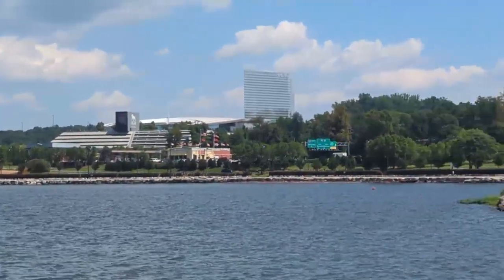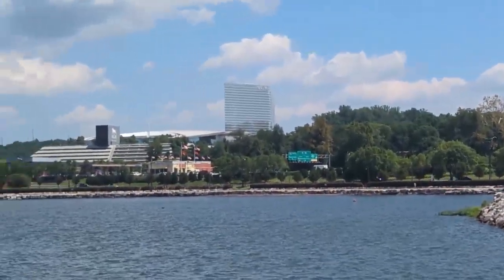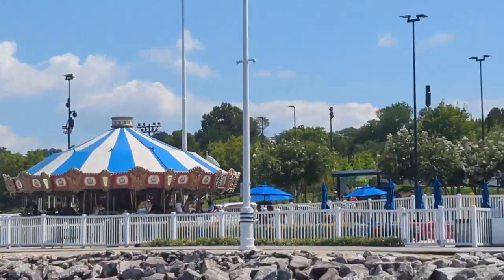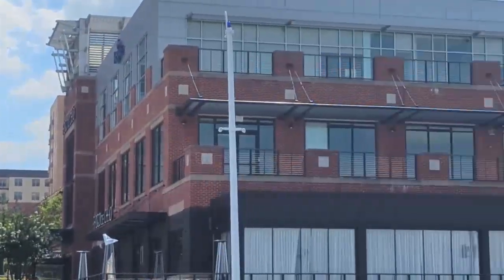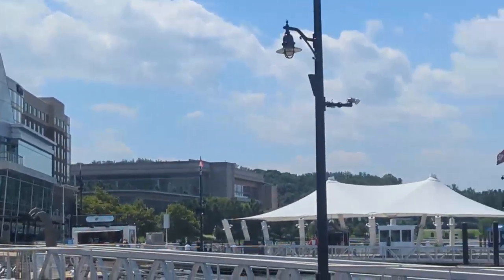In addition to the world of dining and entertainment venues for boaters, you are also just a 15-minute drive or a water taxi ride away from the heart of the nation's capital. From National Harbor Marina, you can take a day trip and visit the dozens of historic sites in Georgetown, Mount Vernon, or Old Town Alexandria.